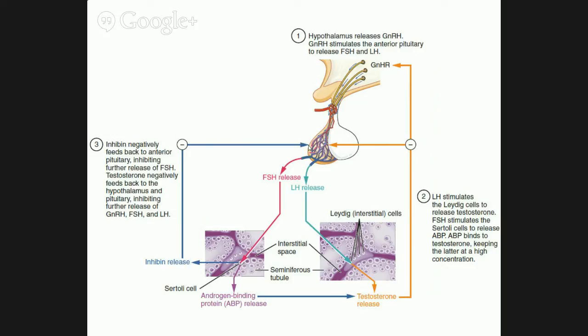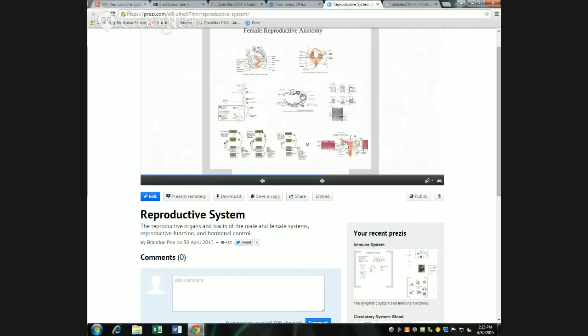What's going on in the female system is very similar to this, but just a little bit more complex. So after talking about the female system, we'll come back to this. I'll remind you about how they're kind of similar there. Which brings us to the female system.